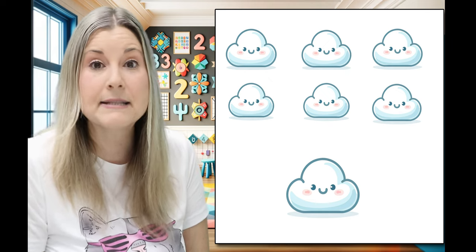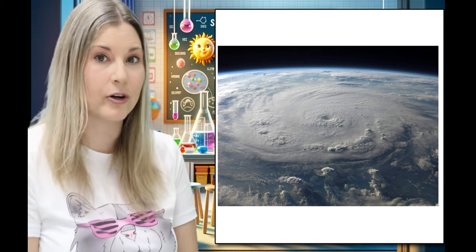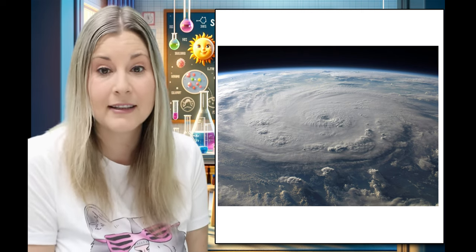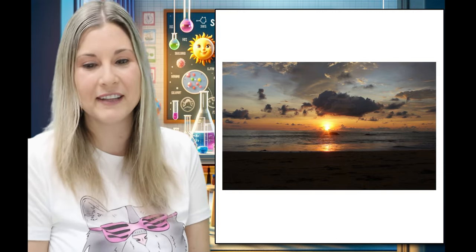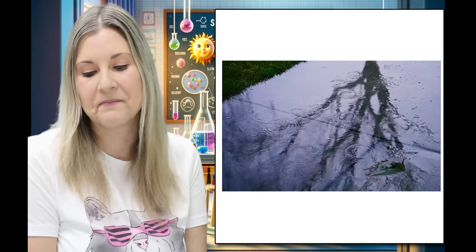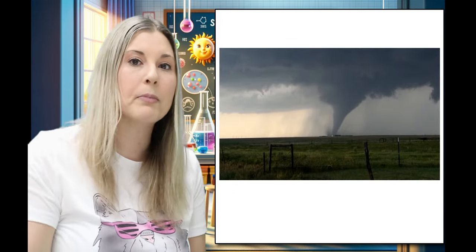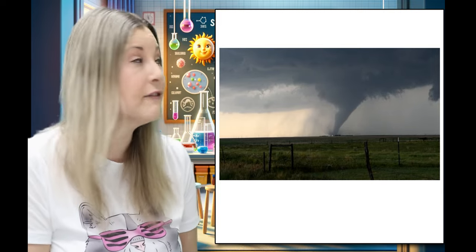Let's take a look at pictures of different types of weather. The first one is a hurricane. Some places get hurricanes, and that is some very strong wind. There's also sunshine. Sunshine is pretty lovely. There is rain. Wow, that's a lot of rain. There's also tornadoes, and that's when the wind turns into a big spiral, and we don't really want to be near tornadoes.